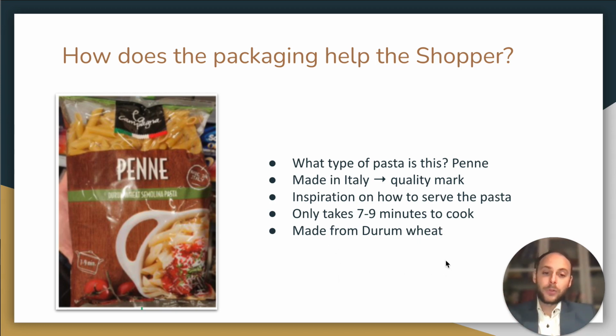Another thing they also mention is that it's made from durum wheat, which is also a quality mark, and can also be something that's important depending on maybe allergies, etc., from the shopper. So again, something that shows what this product is.